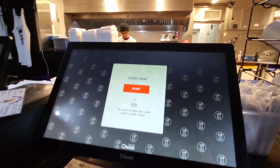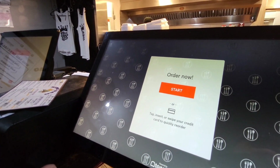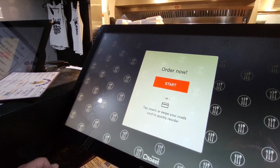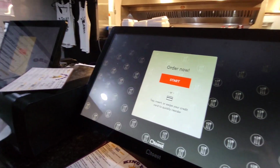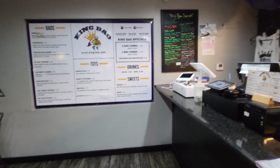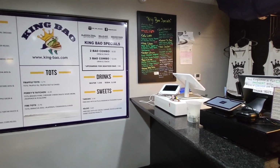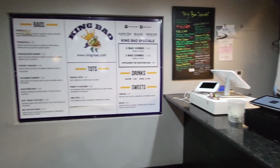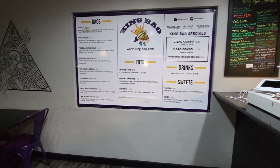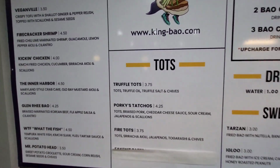But yeah, I think I got a lobster bao. I got one with Korean beef called the Glen Ree bao. It has the Korean beef, the Fuji apple salsa, cilantro. Also got the Coco Loco coconut shrimp. I know Chris got the oyster po' boy bao, and I'm not sure what else. They also have plain tater tots, and so we got plain tater tots with our dinner.